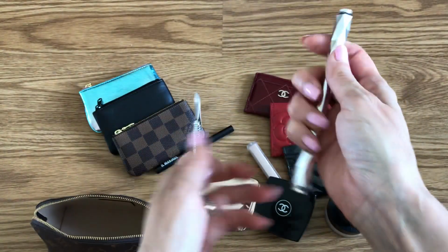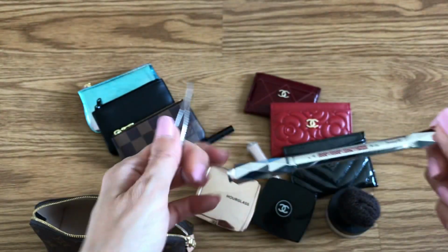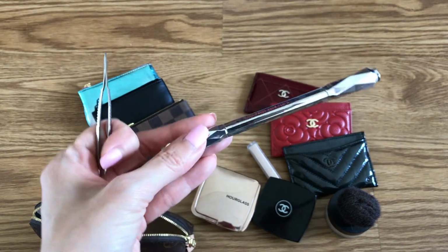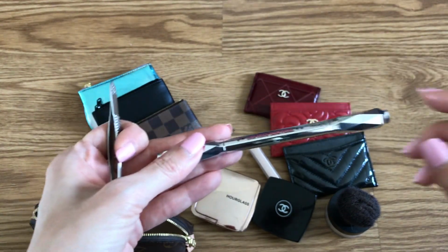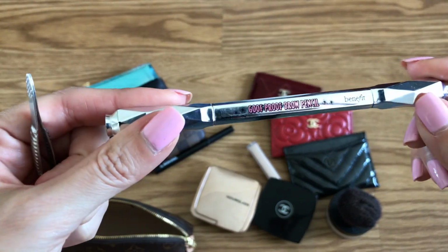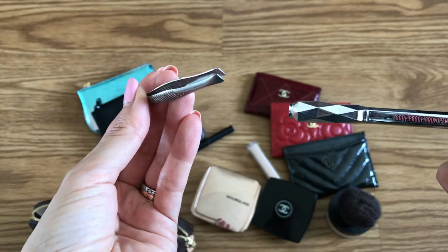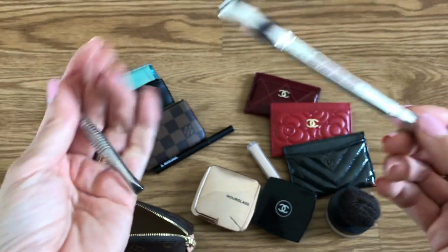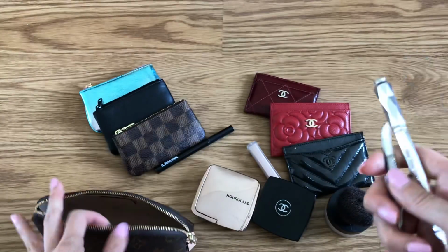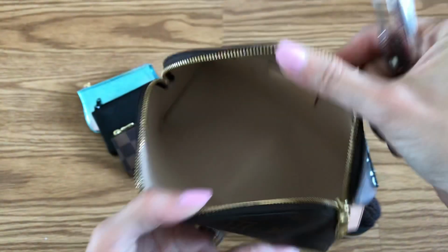So this is my everyday. Every day I wake up, wash my face, put moisturizer, put sunblock, put tinted moisturizer from Laura Mercier. I had talked about that in another video. And then I do my eyebrows, Goof Proof Brow Pencil from Benefit. And I might need to tweeze a little bit if it's been a while. This is it. This is my makeup. This is what I do. And then I'll just bring a little lip gloss or lipstick with me in my bag.